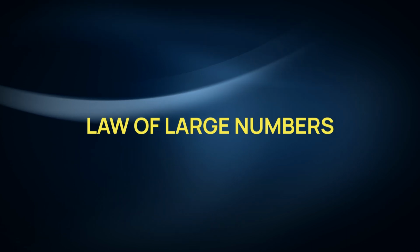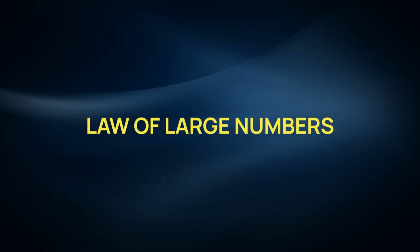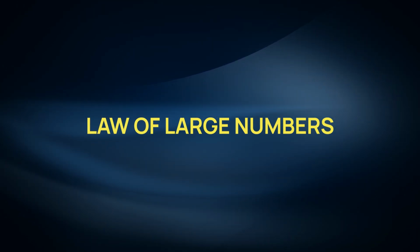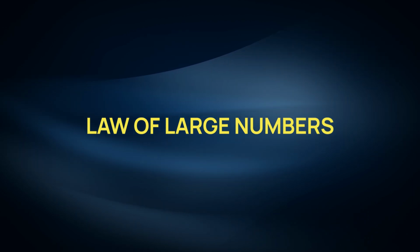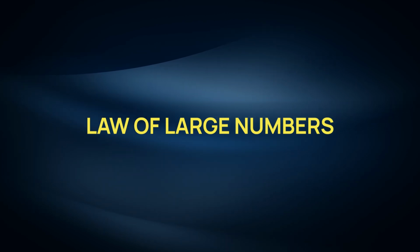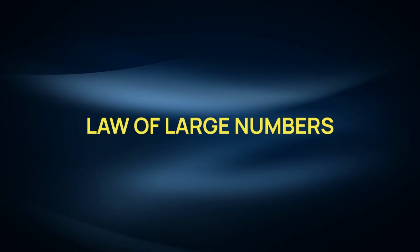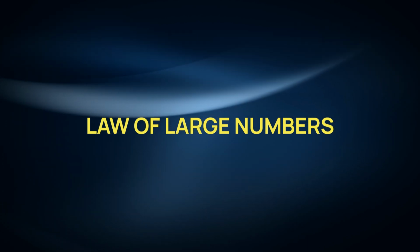For example, an insurer might not know exactly when or how much a specific policyholder will claim, but with thousands or millions of policyholders, they can rely on the law of large numbers to predict the overall claims experience. This helps the insurer to set premiums that are fair and sufficient to cover claims without charging too much or too little.